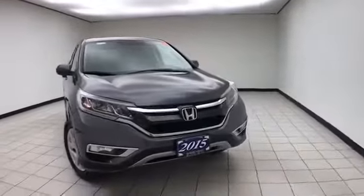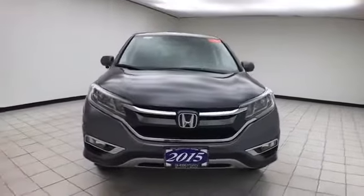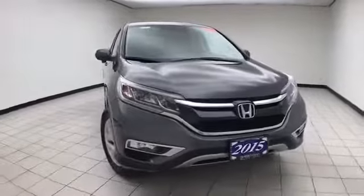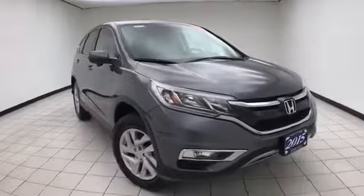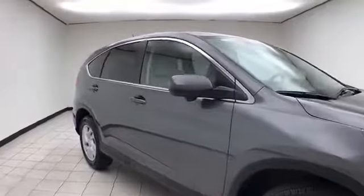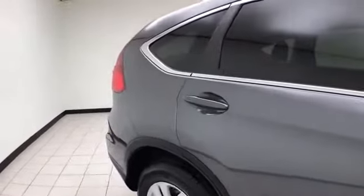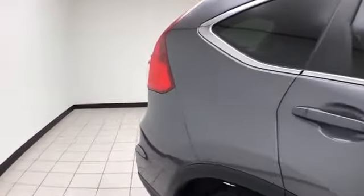Today's special is a 2015 Honda CR-V EX, stock number Z6934A. 45,000 miles on this one owner, local trade, comes to us with a clean AutoCheck history report, Modern Steel Metallic in color. You do receive the balance of the factory 5-year, 60,000 mile powertrain warranty. Safe vehicle as well. It's an Insurance Institute for Highway Safety's Top Safety Pick.